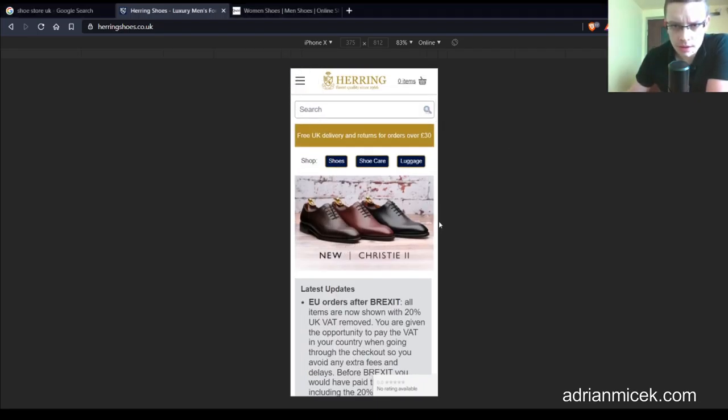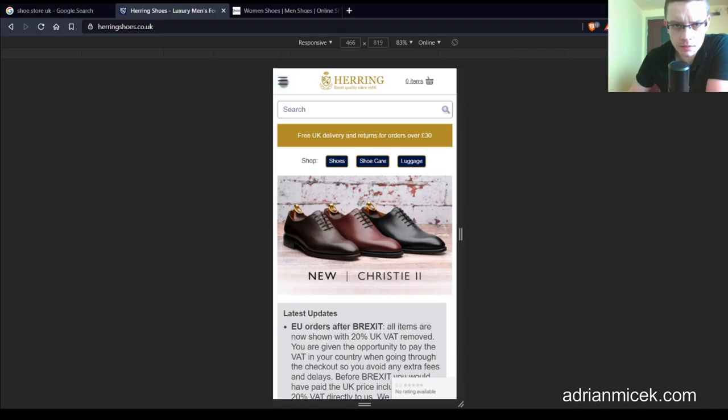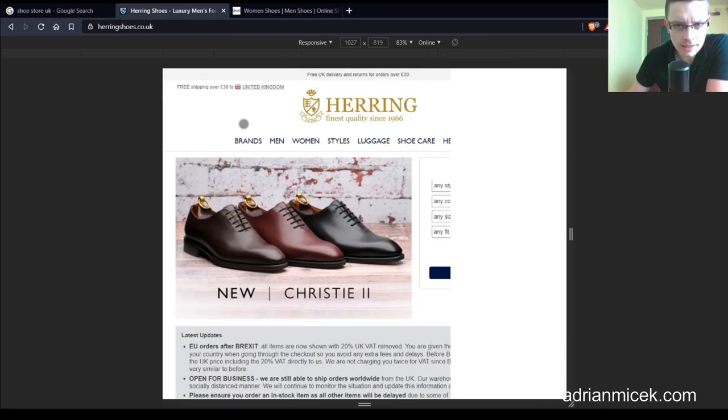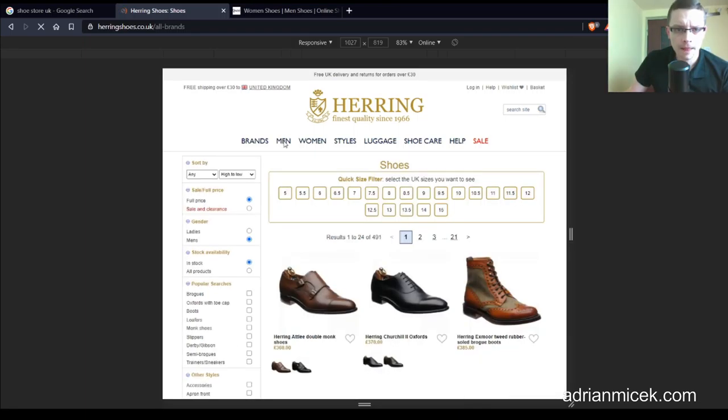No, it doesn't work. Let's see if we can maybe make it a little bit wider. No, does it work? I really want it to work. I really want to discuss the menu. I can't discuss the menu on the mobile, so we will go through the menu on this desktop view.